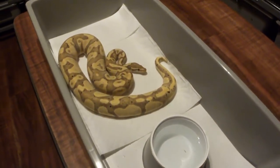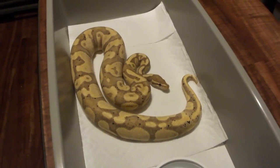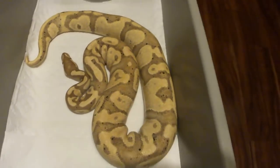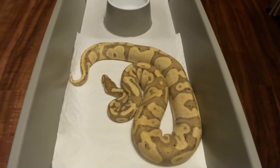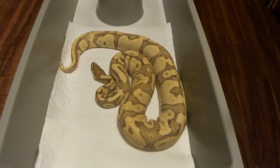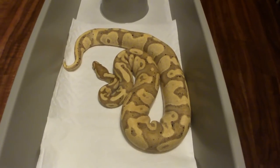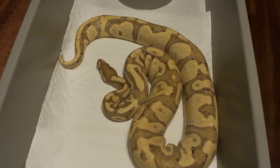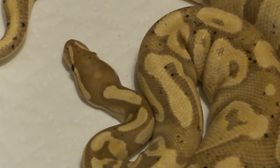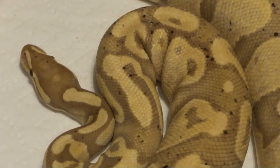Okay, so this one is called a coral glow. It's just a single gene animal, and he's one of my males. He's one of my more interesting snakes, I would say. A coral glow is the same as the banana gene. They just come from two different locations. Basically, two different people discovered them almost at the same time, and one named them coral glow and another named them banana, and they found out they're basically the same.